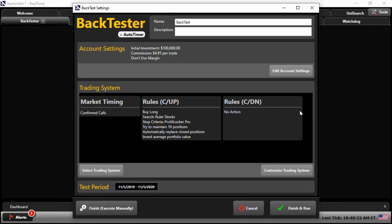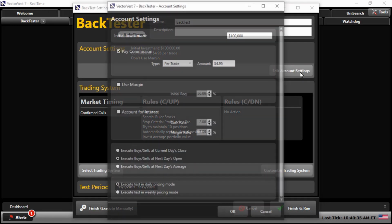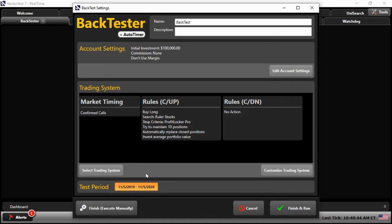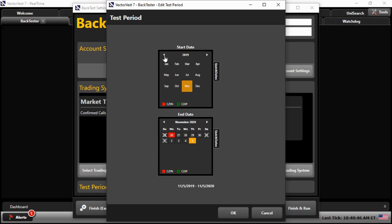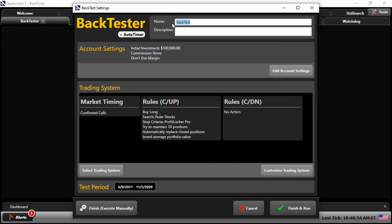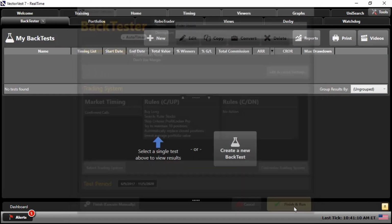I'll hit finish. One other thing I want to do is remember, in this day and age, most of the mainstream brokers no longer charge a commission, so make sure we set that to no commission. And then we'll set our date. And again, I'll use our historical date of June 9th of 2017. As you run backtests, be sure that you name them and put any description you'd like to put in. But for now, I'm going to go ahead and just simply run the backtest.